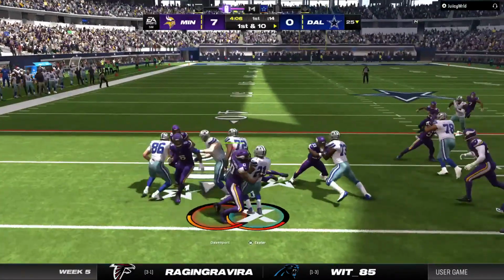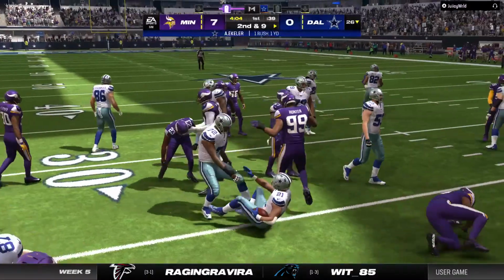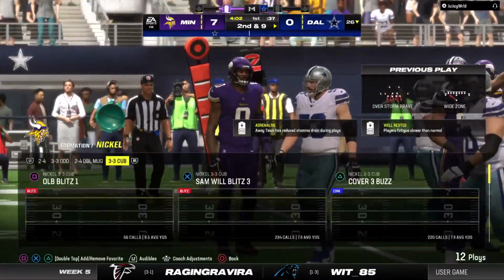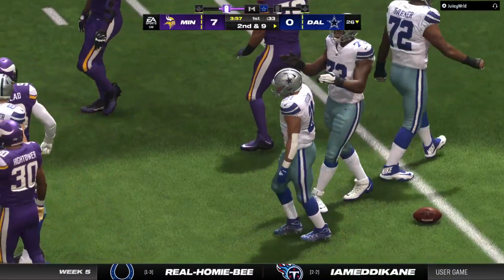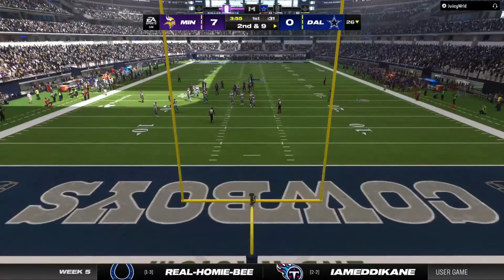They started on the ground with Eckler, and not much to speak of. Call it a 1-yard gain up to the 26. Hey, look at this defense for the Vikings. They were terrific last week in the victory over Kansas City.